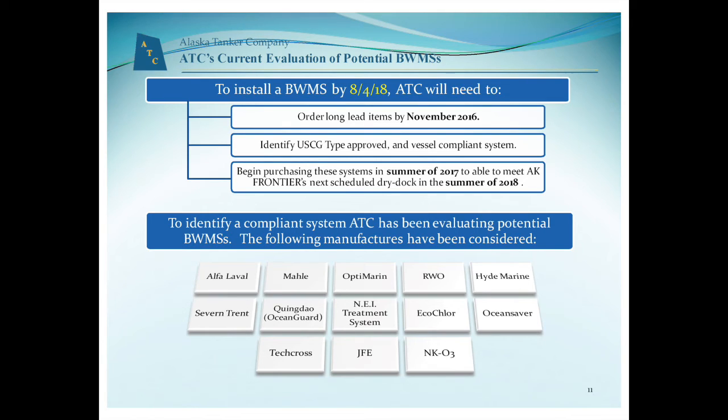There's just a quick list there. I won't go through them all, of some of the manufacturers that we're looking at. This is kind of very new, and all sorts of different people are trying to build the best mousetrap to meet those standards. But just briefly, some of them have ultraviolet technology, UV, electrochlorination, where you take the salt water and actually make chlorine to poison the NIS in the ballast water.